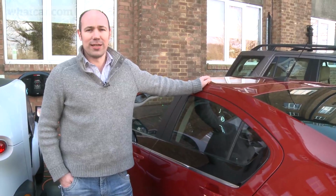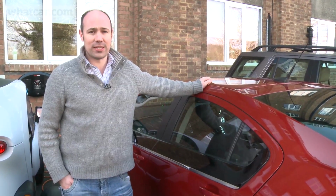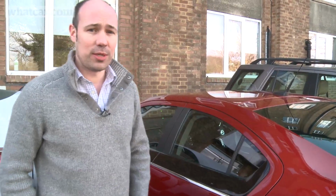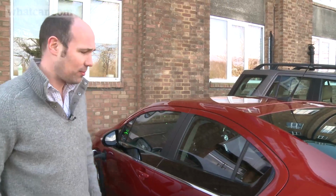All in all, I've had a great year with the Ampera. It's got some great things going for it. It's car tax band A, it's congestion charge exempt. The running costs from commutes across town are really, really impressively low.